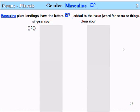Alright, first word is sus, so it's a masculine singular noun, and that means horse. And the plural, susim, horses, has the yod mem put at the end, so it becomes samak vav samak yod mem. By the way, just to remind you, the vav with the dot in it is being used as a vowel, so it's not a v sound, it's an u sound. So that says susim, horses.